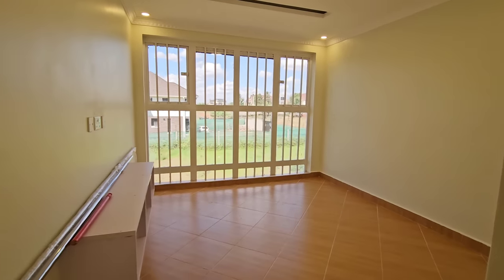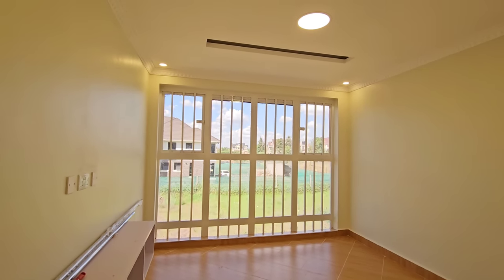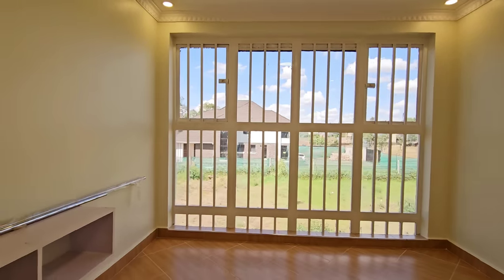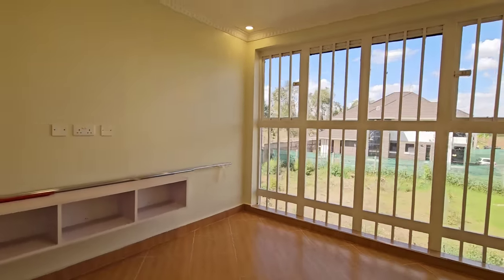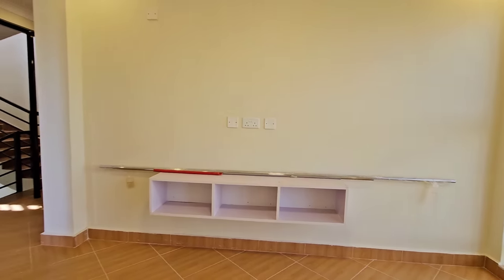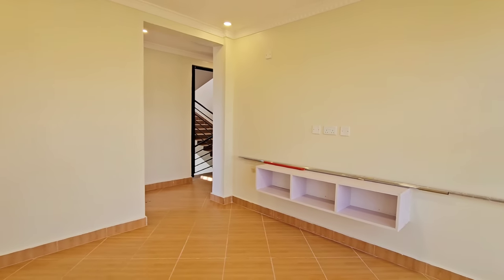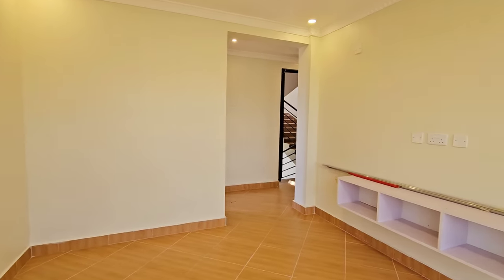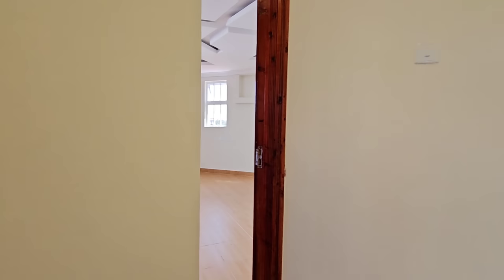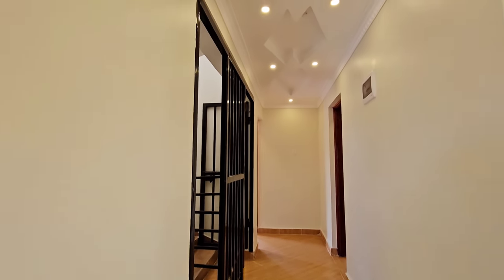I'm assuming this is a family room or office. Yes, it's a family room. We have the TV area right here. On your left, that is the master bedroom. We're gonna save the best for last, so let's proceed.